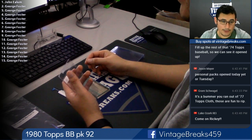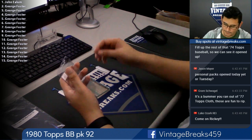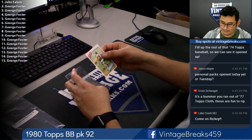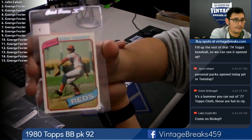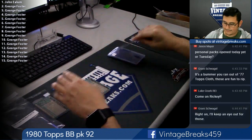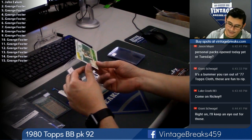So Jason Mayer, let me know if you want your pack to be broken today or you want to wait for Victoria on Tuesday. Manny Sarmiento, first card out. Second card. The rest is George.